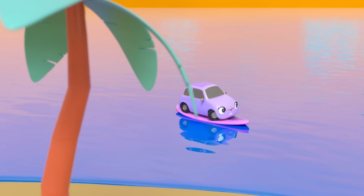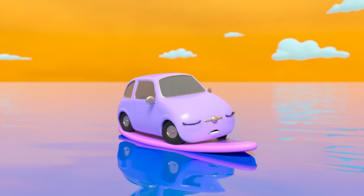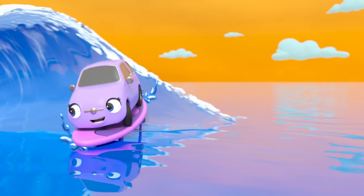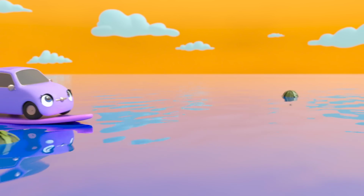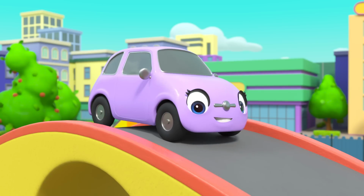This summer, I went surfing for the first time ever. It was so cool. There was this one wave I saw that was absolutely massive. But I still got to surf it without falling off. And I went so fast. Scoot, scoot.